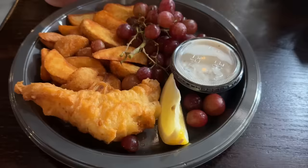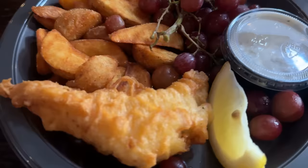I don't know how they get it perfect every single time. It is light, it is crispy, the fish is fresh. Whatever the batter is, it's perfect. It almost tastes like tempura. It's not, but the texture reminds me of tempura fried, so it's not super heavy, weighing it down. The house-made tartar sauce is perfect.